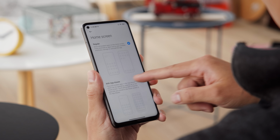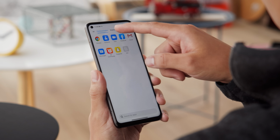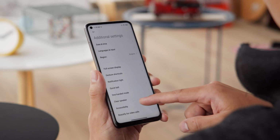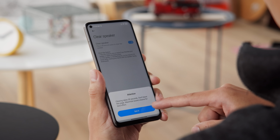You can choose to keep all of your apps on the home screen or within an app drawer. The drawer itself will automatically organize your apps into categories. And there's a new feature called Clear Speaker, which plays the sound at the maximum level for 30 seconds. You can use this if you find the speaker jammed with dust or water.